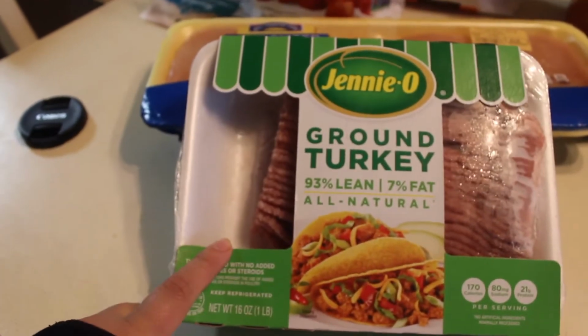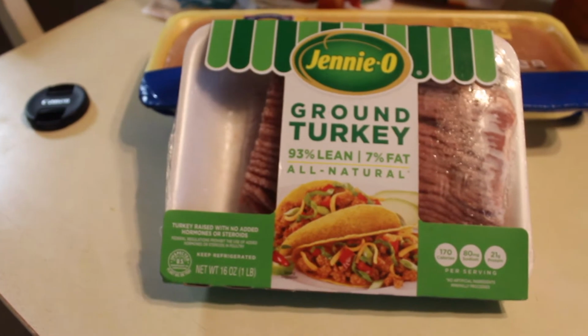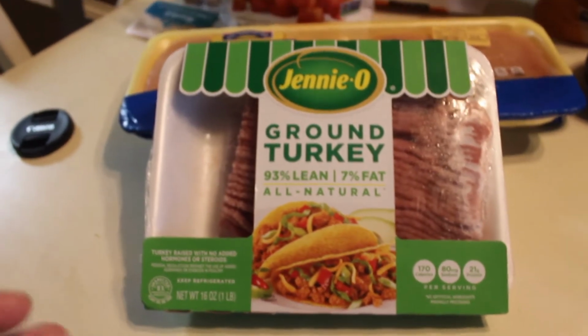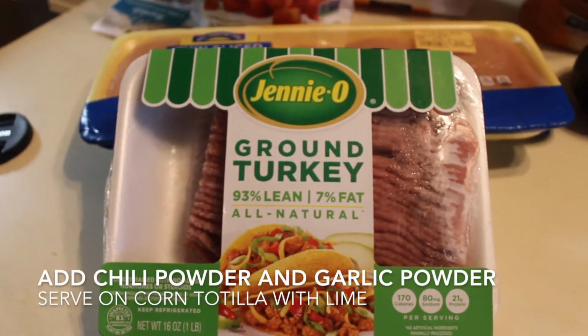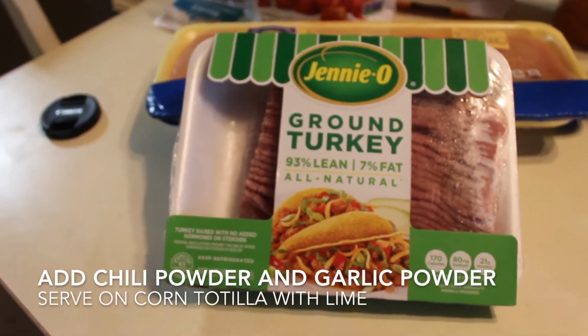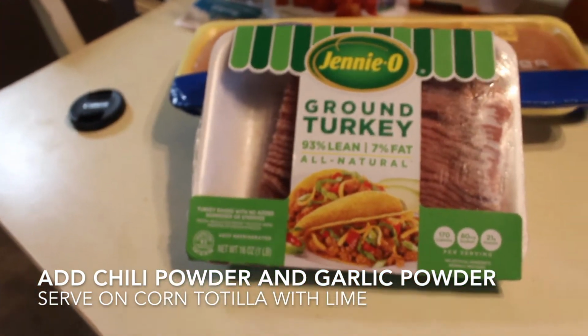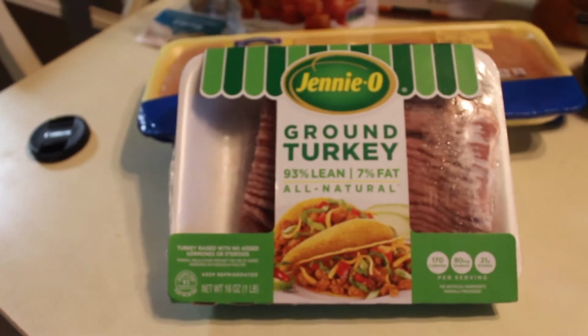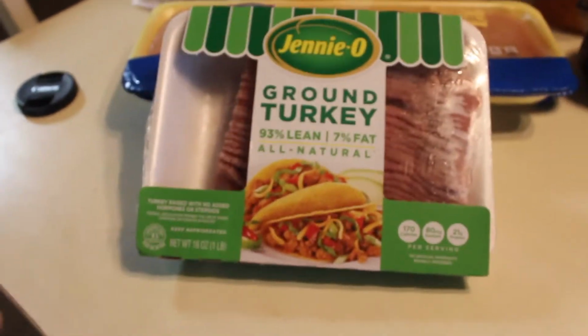So next I have my ground turkey, and it's kind of my alternative to chicken because I really don't eat red meat. Maybe every 2 weeks I'll eat it, but it's so hard on your body to digest red meat, and it's really high in protein. So if you're going to eat it, I would suggest eating it on a heavier lift day, like a leg day or something like that.